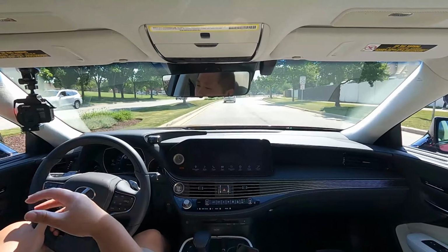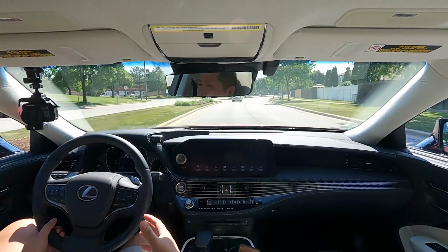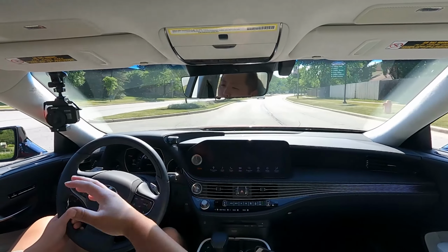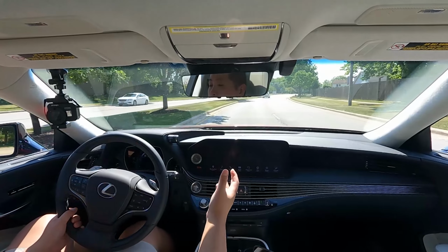All right, I'm behind the wheel, so let's see how good this brand new LS500 is and see how it drives. The first thing I want to comment on is the interior size, which is very, very deceiving. As large as this LS500 is on the outside and the inside, it doesn't feel anywhere as big. It's a good thing because when you're on the inside, you don't feel like you're driving a boat. You don't feel like you're driving something enormous that you can't really get around.